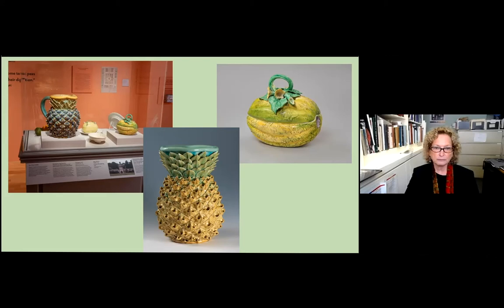Pineapples still inspire artists today, like English ceramist Kate Malone, whose jug seen here is a marvel of naturalism and creativity. Kate will be doing an online artist talk on Tuesday, October 13th at 4 p.m. You will be able to find the link on our website closer to the date.